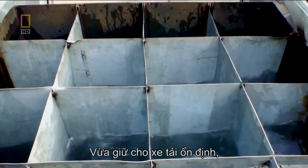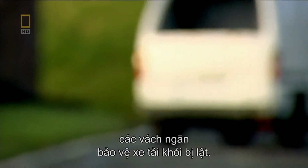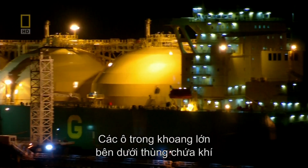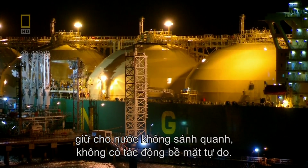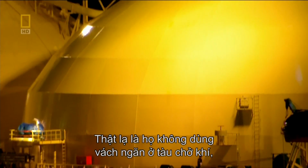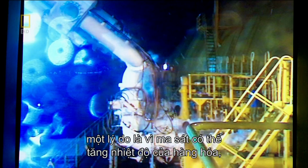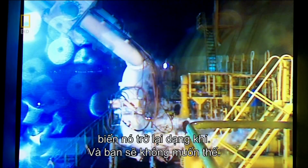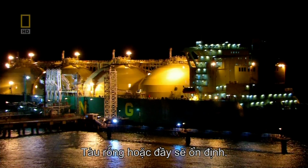And just as they keep the van stable, baffles also protect tankers from capsizing. Dividers in those ballast compartments under the gas tanks stop the water from sloshing around. No free surface effect. Surprisingly, they don't use baffles in the gas tanks. One reason is because friction could heat up the cargo, turning it back into gas. And you wouldn't want that. Empty or full, these ships are stable.